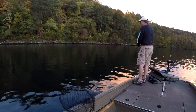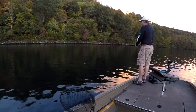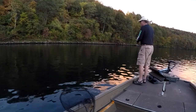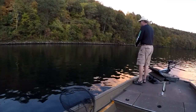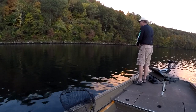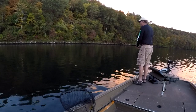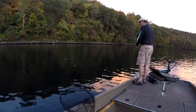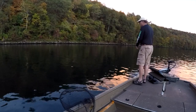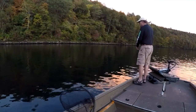I do see that they're still catching browns up below the dam around the outlets. So the brown spawn is not over. There's been rumors about seeing fewer browns up there than there have been, but still seeing some good size between 20 to 25 inch fish.